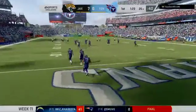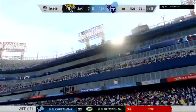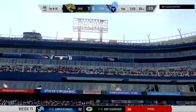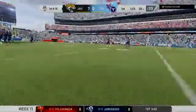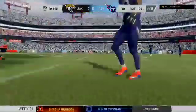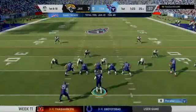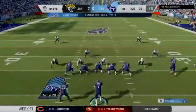And no return on this one as the fair catch is signaled for and taken. The Titans take over first and 10 at their own 25-yard line. Tennessee offense about set and ready to go. And it's been a miserable start for them offensively, obviously.